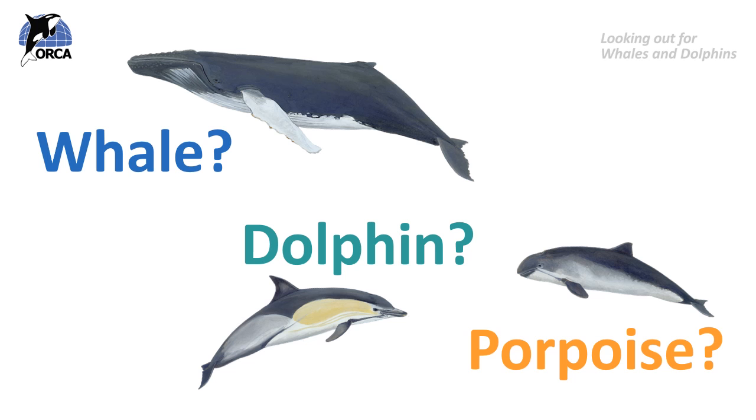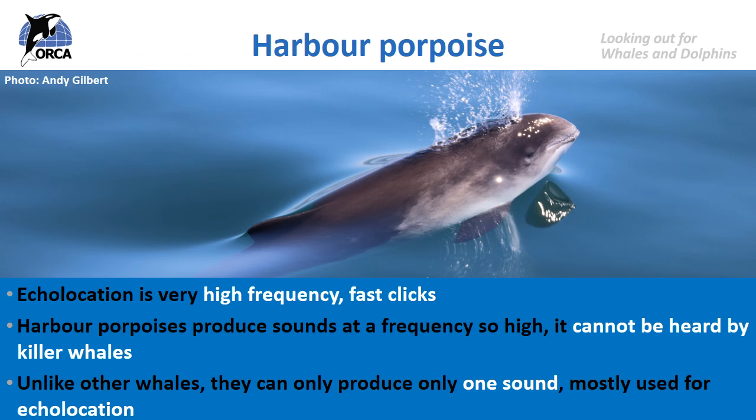This sound was made by a harbour porpoise, the only type of porpoise that we see in UK and European waters. And as we heard, their echolocation is very high frequency, fast clicks. And harbour porpoises produce sounds at a frequency so high that it cannot be heard by killer whales, so the killer whales can't hear them coming. Unlike other whales, they can only produce one sound, and that's mostly used for echolocation.